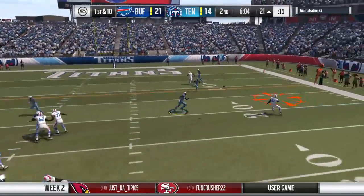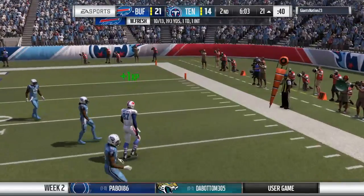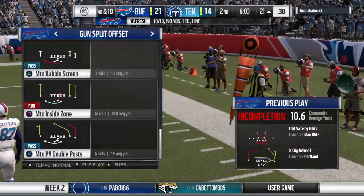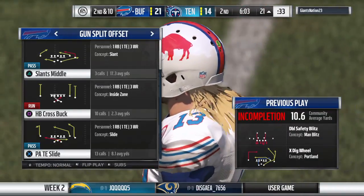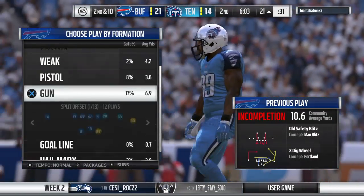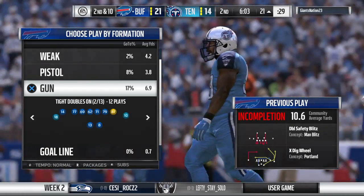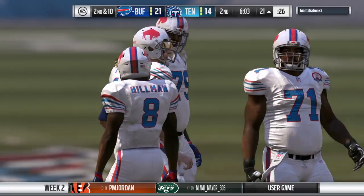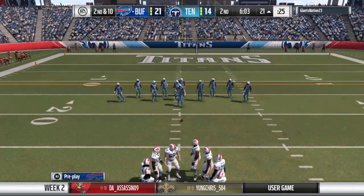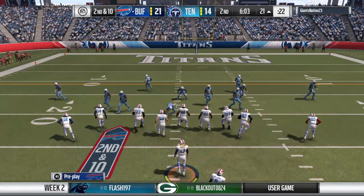Now on first down, he'll drop to throw it, and he fires one incomplete. So they're still at the original line of scrimmage here. 2nd down and 10.